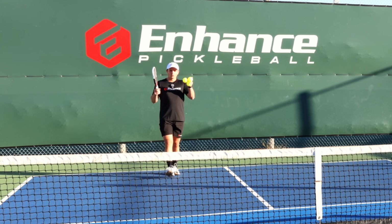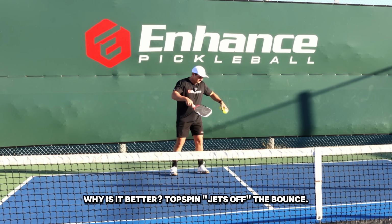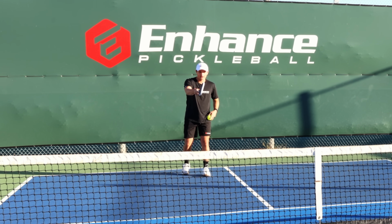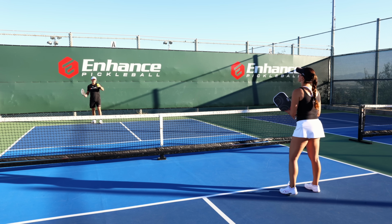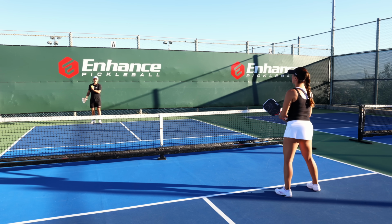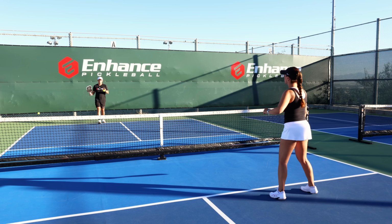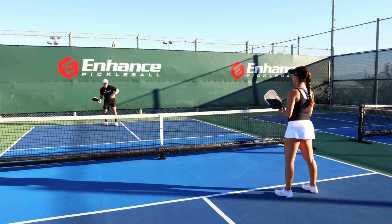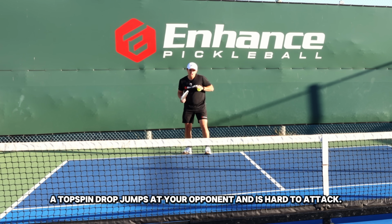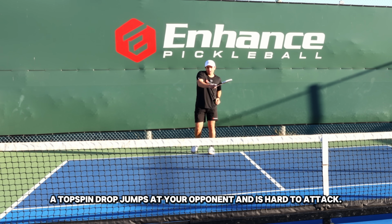And the reason why pros are using this shot is because when it bounces, it jets off. As you can see, that ball jets off to the side, just like my topspin does towards my opponent. So what this means is that it doesn't sit up as much. When I use a slice drop, it kind of sits up, and with the new paddles that players have, you can attack that because you have enough spin to bend it over the net. So with this topspin drop, it's going to jump towards them so it doesn't ever get into their strike zone where they can attack off the bounce.